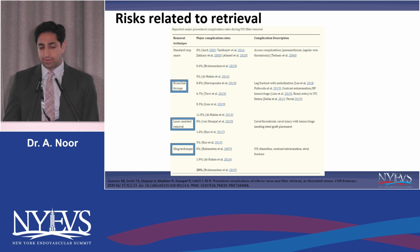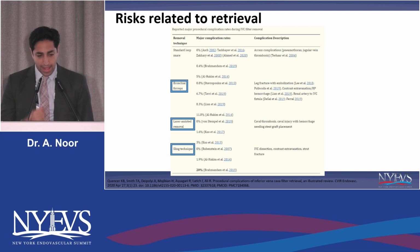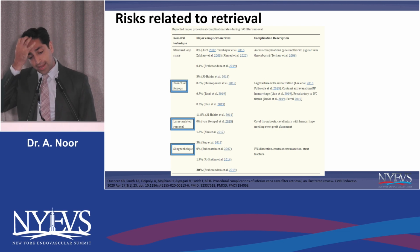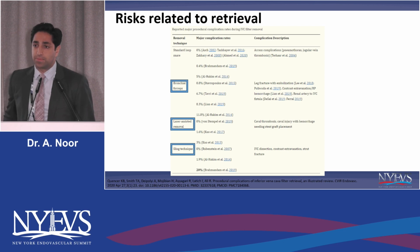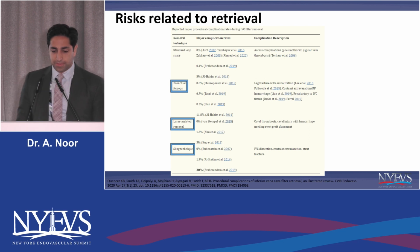The reason that we might not be retrieving these filters is the complications involved with filter retrieval. This is a fairly recent meta-analysis that goes through the different complications and the different studies that looked at them. As far as the standard loop snare technique, it's pretty well tolerated. There's not a significant amount of complications. Usually they're akin to line placement, port placement, things like that.